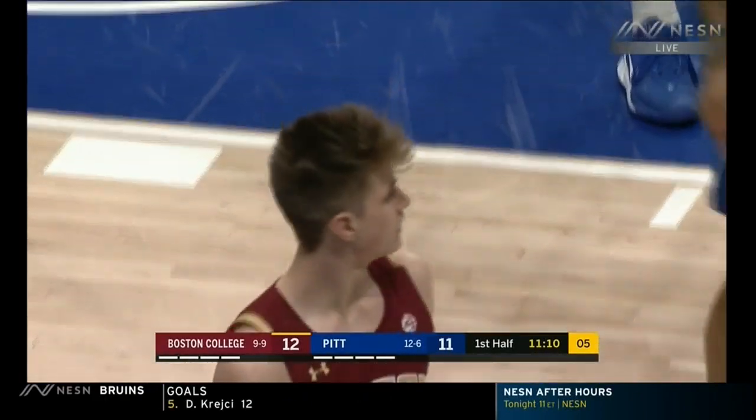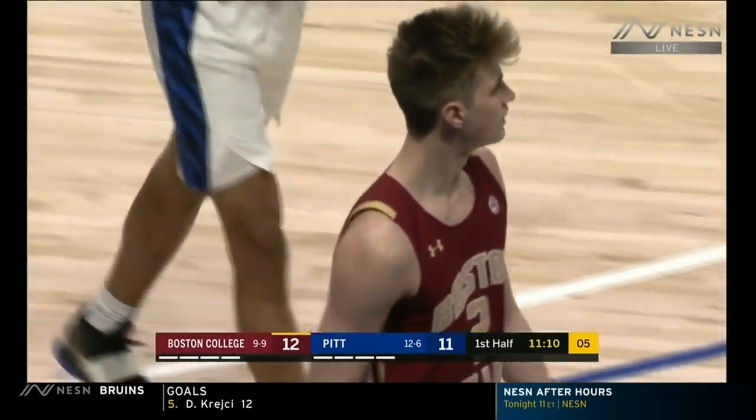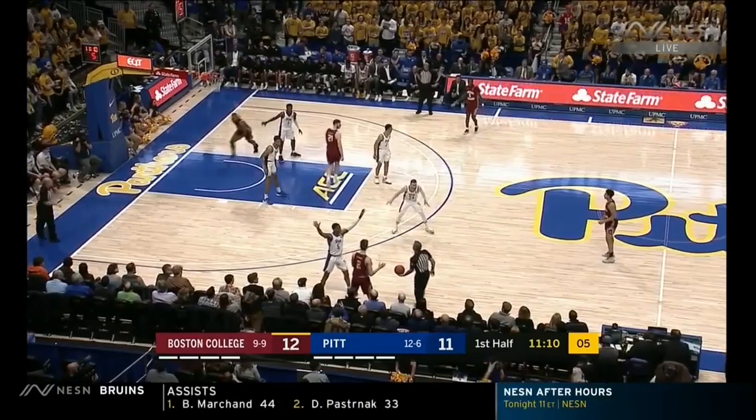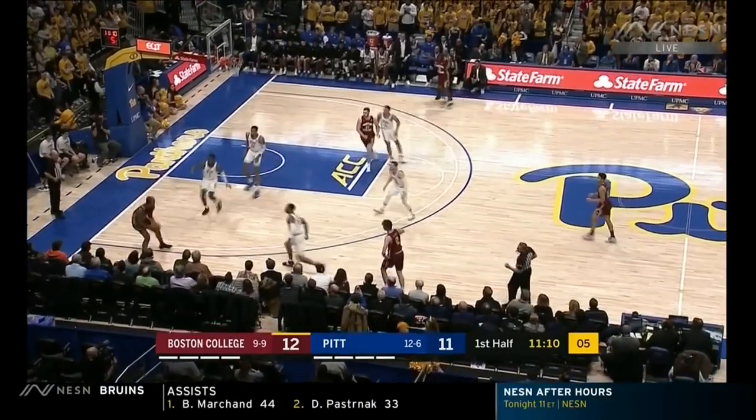I thought early in the shot clock they threw the ball into Popovich in the middle right at the free throw line, and he never even looked at the basket. I think when they give him the ball inside, he's at least got to turn and give it a look.